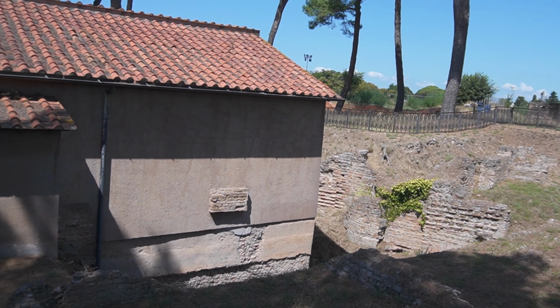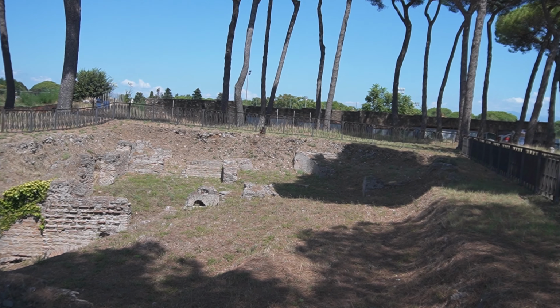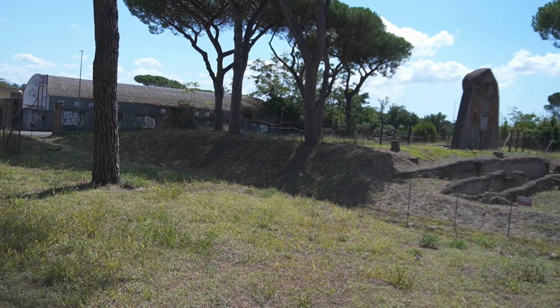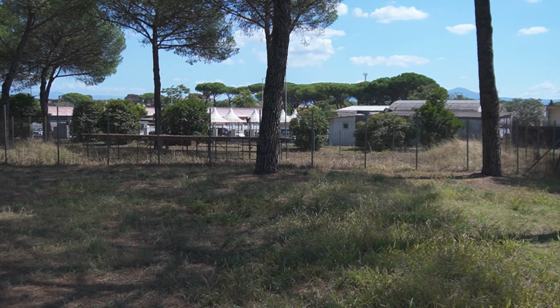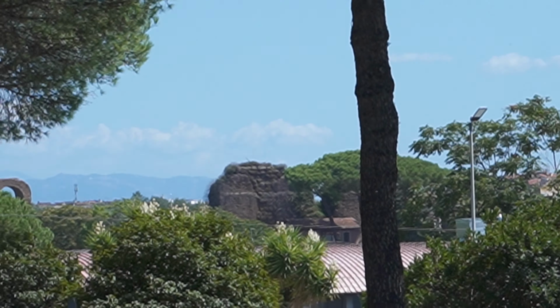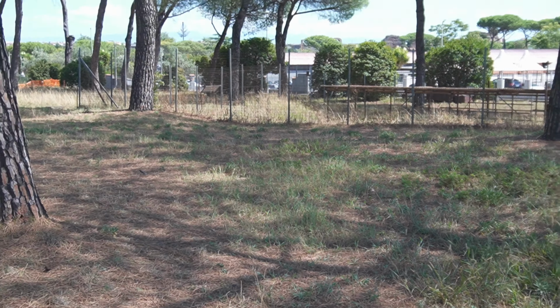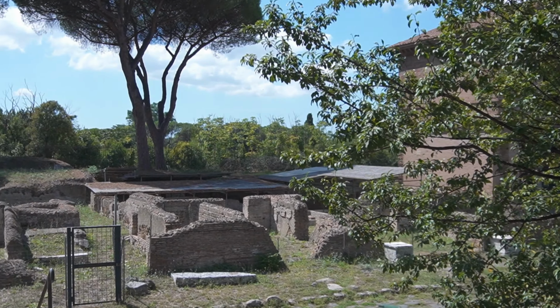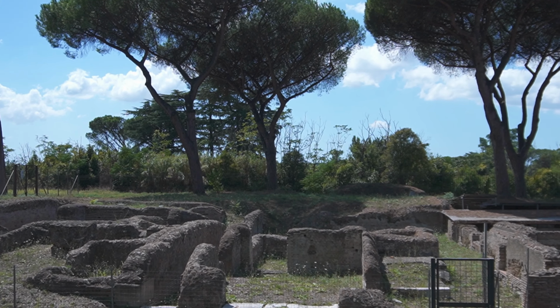All right, so just some more foundation. Oh, and you know what? We can see some aqueducts from there. So those aqueducts are in Aqueduct Park, which is my next stop. Gonna be looking at a bunch of aqueducts later today.